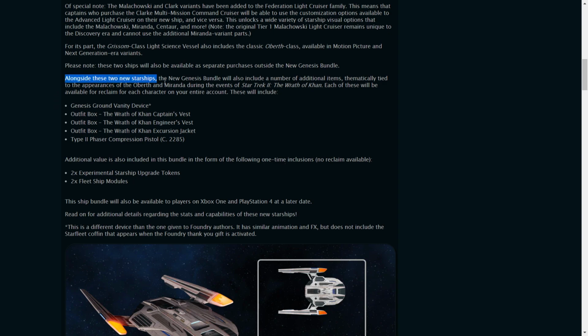And let's see, alongside the two new starships, the new Genesis bundle will include a few extra things, and this is the Genesis ground vanity device. Okay, sure. Oh, this is new. And can be reclaimed on each character, just to get that out of the way.